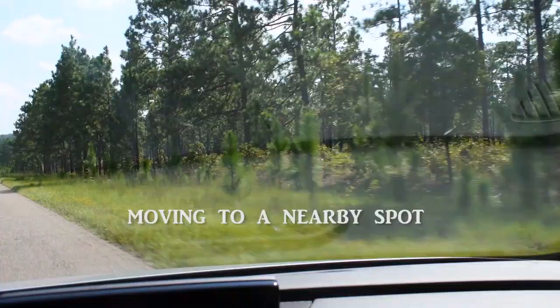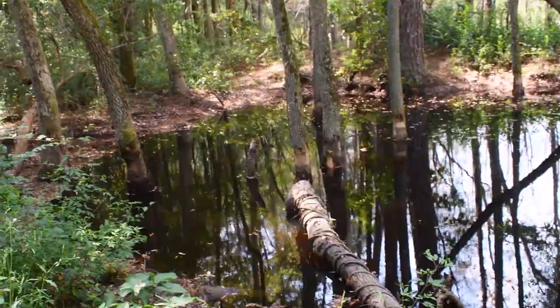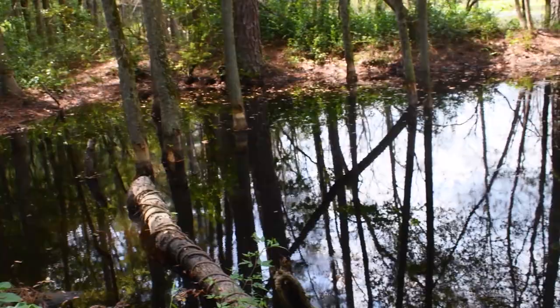Well, that is not a lepomid. That is a small largemouth bass. So I've seen this nice little kind of swamp creek going on here. I'm gonna throw my line in, see if there are any dollar hanging out here.